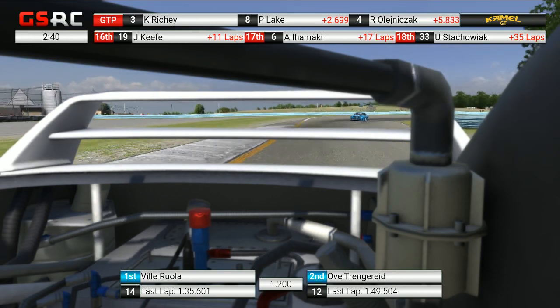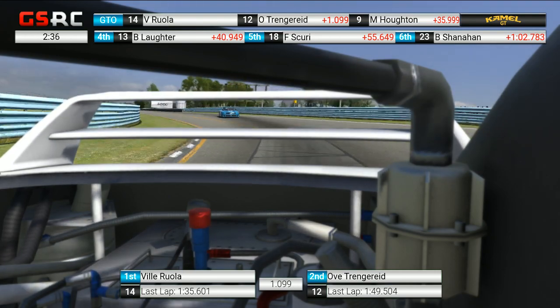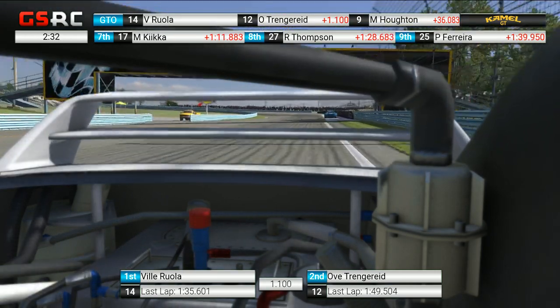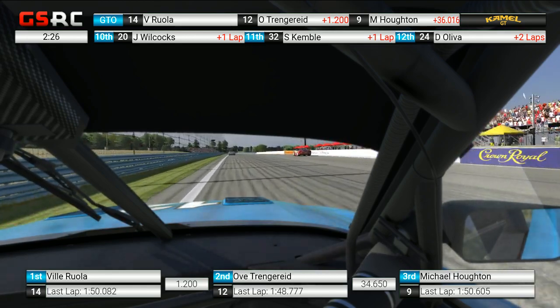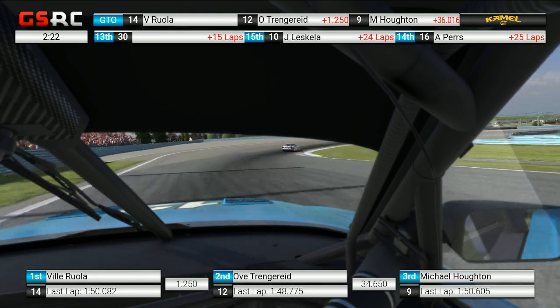If I were Ola, I'd turn up the wick if I've got anything left in it. Yeah. This is a little too close for comfort. And these cars punch a huge hole in the air, so all Trent Grade needs to do is get a nice run up the S's. Boy, and look at Daniel Oliva just getting right out of the way. He doesn't want any part of that.